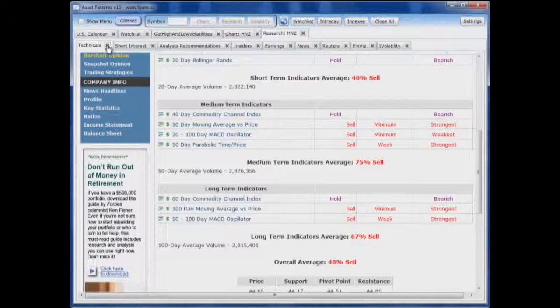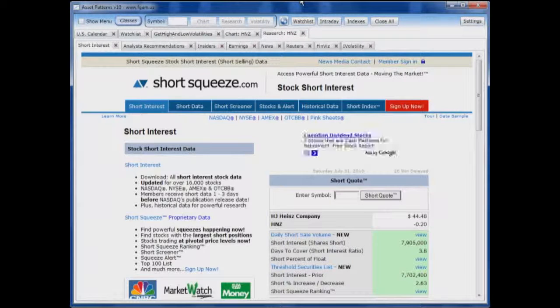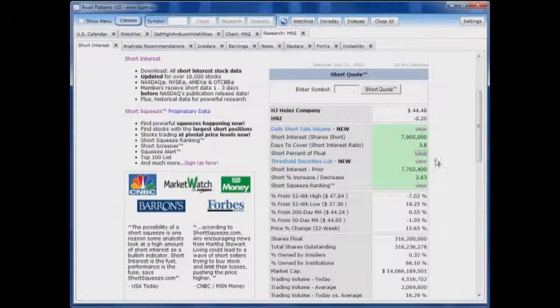The next thing we're going to look at is short interest. Most stocks have a short interest between 2 and 4%. Unfortunately, we're going to have to do this calculation manually or find another site that will give this information to us. So we will do this by hand.